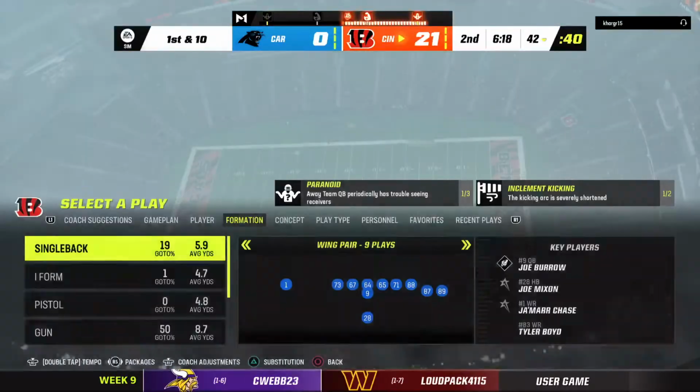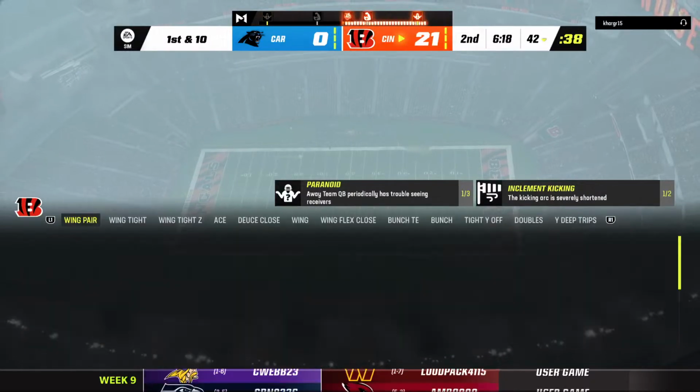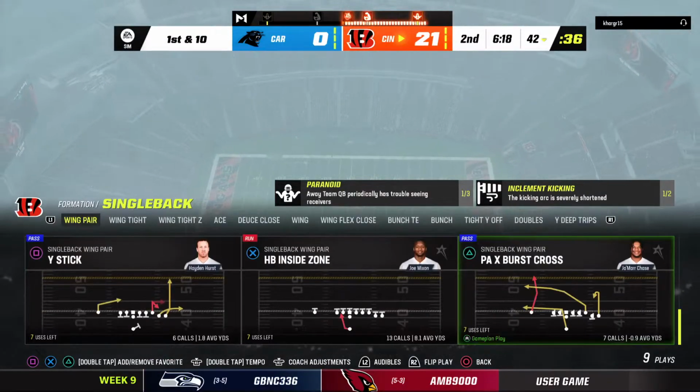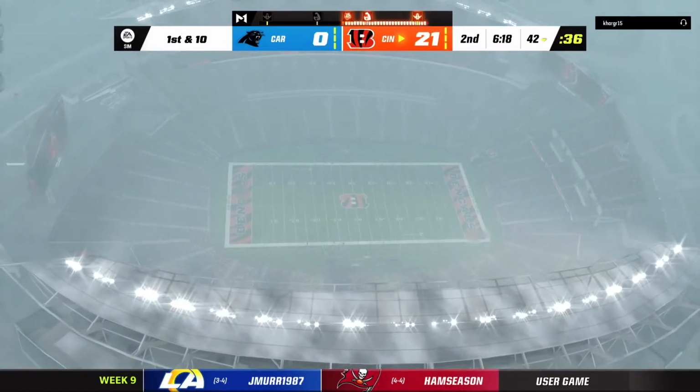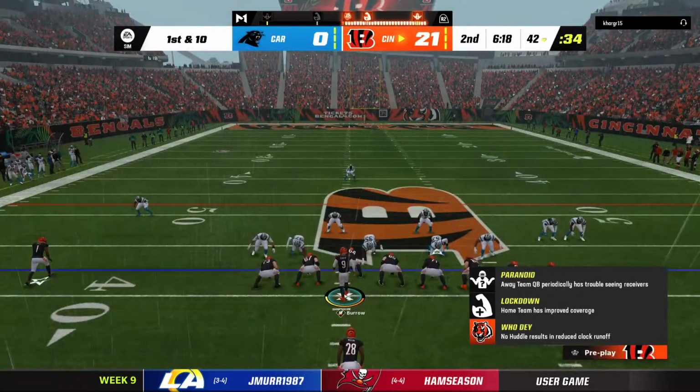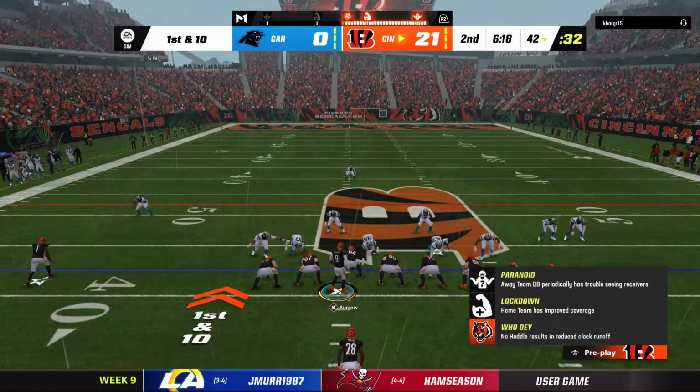Nice punt, but good work on the return to get back 11 yards. And the Bengals will take over here, 1st and 10. Here we go. The Cincy offense about ready to go here on their next drive.